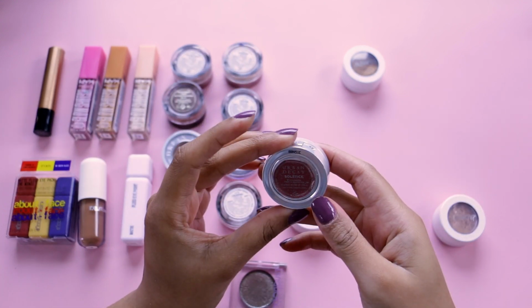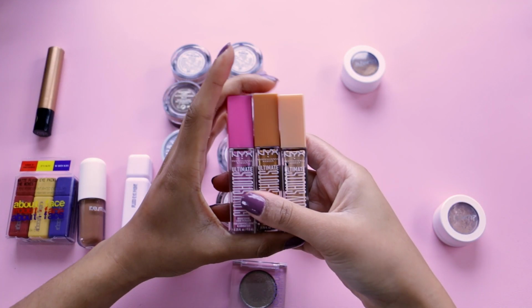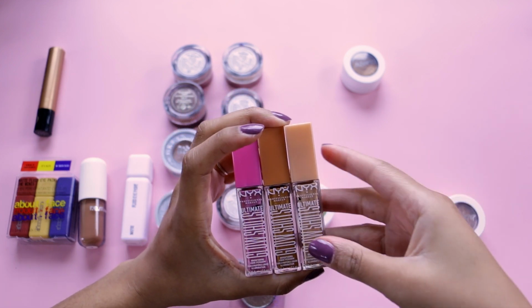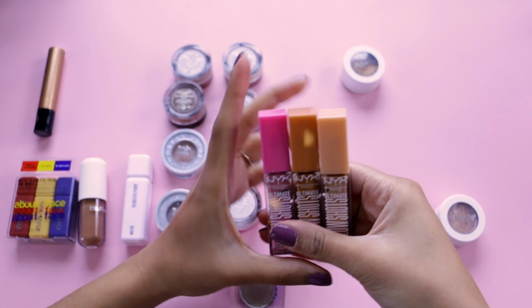And then this is Solstice. It's a bit of a red-blue flip. Unfortunately, all of these are expired. I think with liquid eyeshadows, you have to be a bit more careful of minding the expiration dates because I have sensitive eyes and I can notice a burning sensation when I put them on. So, just watch out for that.